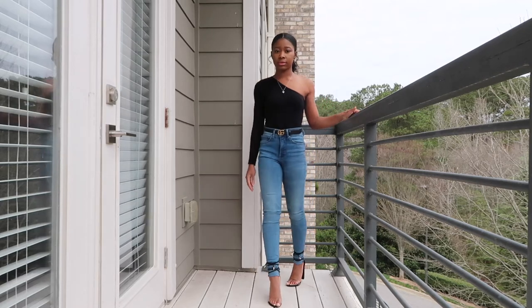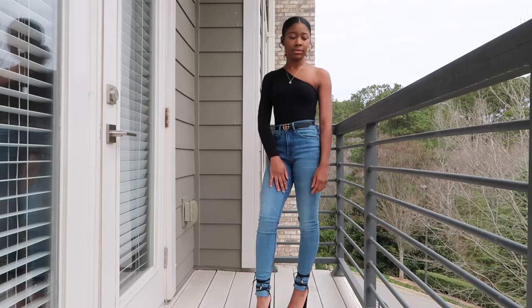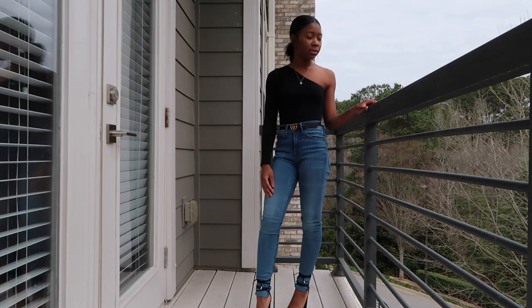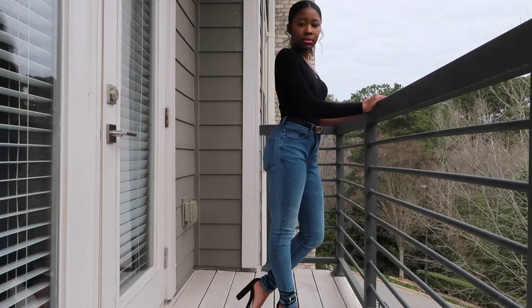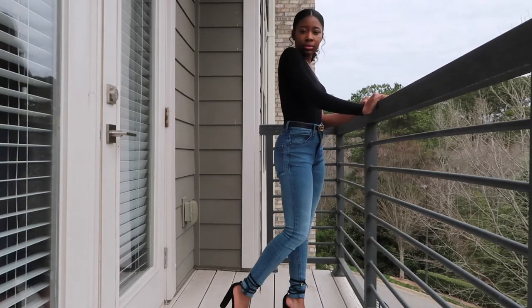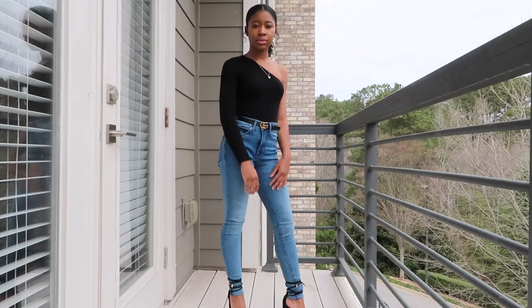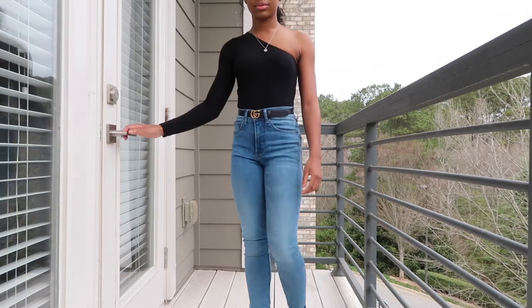I'm also going to show you how it looks with different shoes. If you want to wear different shoes with this outfit, you can easily just throw on a black heel since you have on the black top and call it a day. That way you can go on a cute little dinner date with your boo, or if you're going out for a girls' night, it's just simple but it's still cute. And then here I have on my Gucci belt as well.